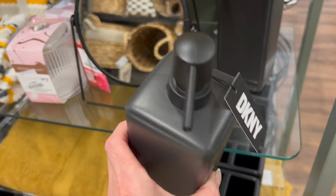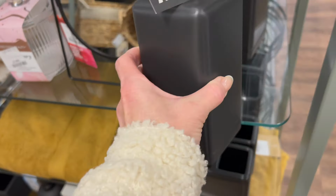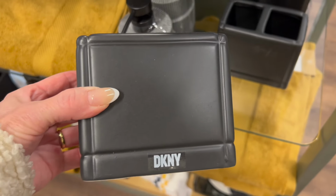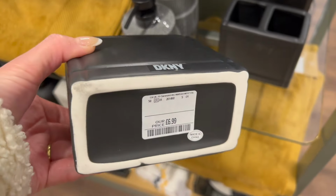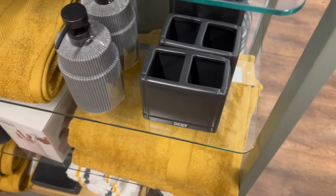So starting off in the bathroom department, they had these DKNY soap dispensers and they also had the matching double tumblers as well. And as you can see, they say DKNY on the front there. So I thought they were good. The double tumbler was £6.99.